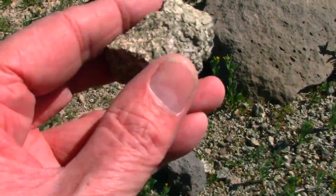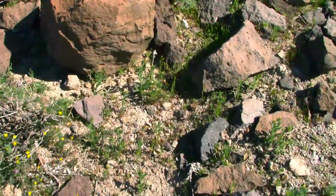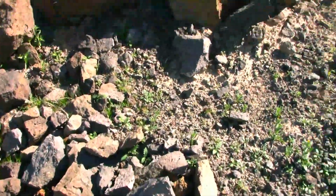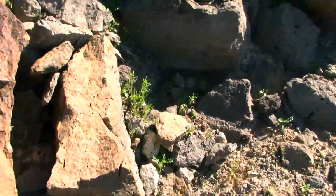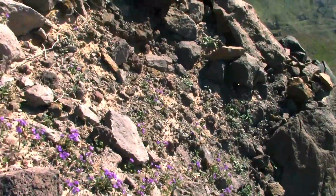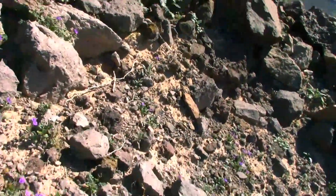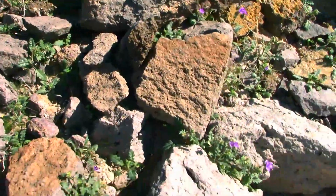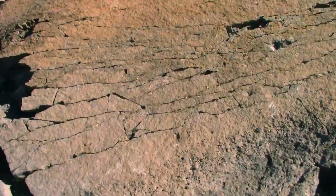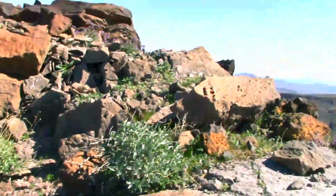Now that's kind of a quartz monzonite there. Maybe they decomposed that quartz monzonite. Might not be an ash. You know, the heat from the lava decomposed the quartz monzonite into rubble, sands that look like volcanic ash. Basalt. Basalt. Almost at the top.